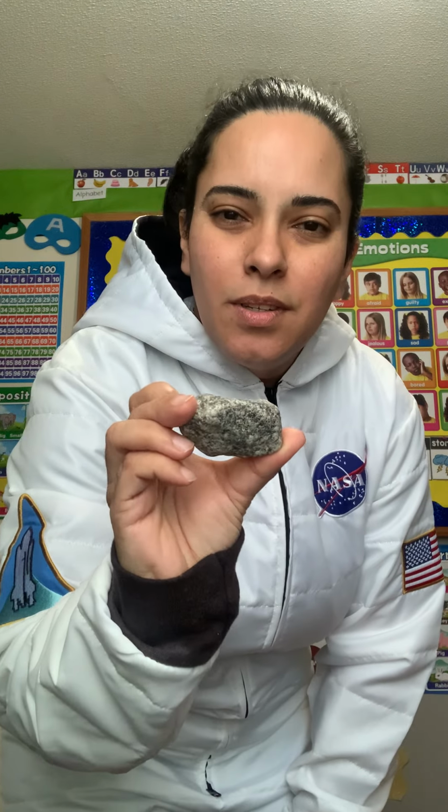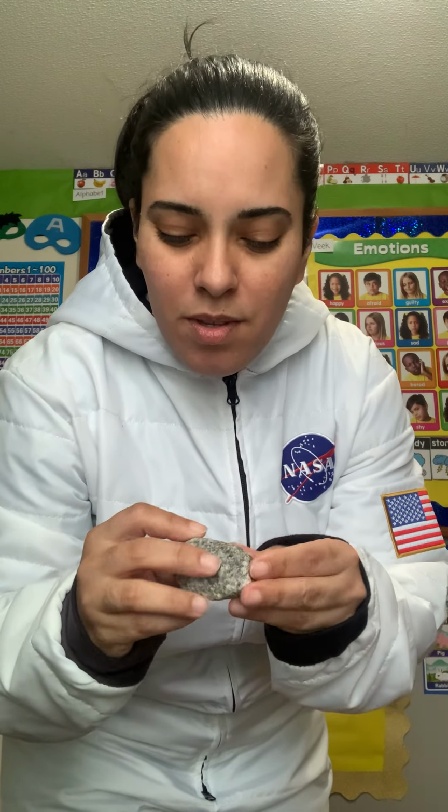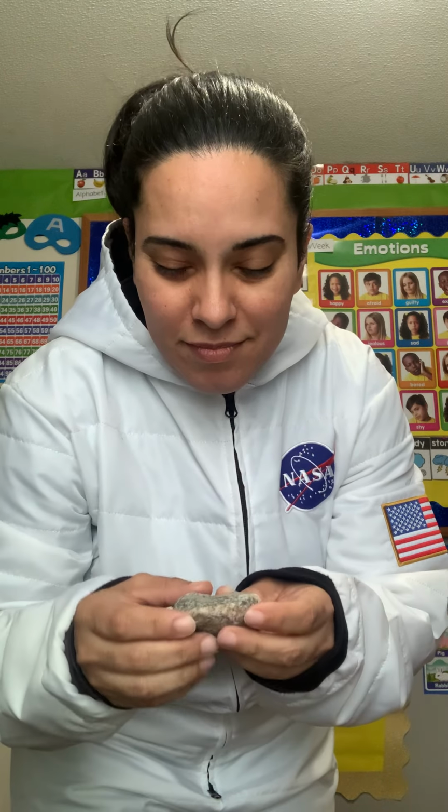Guess what this astronaut found? A rock. Not just any rock, no. This is a quartz, pink quartz. It has black, brown, and some of the pink. It's pretty cool. It's not smooth. It's not soft. It's not too light.